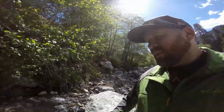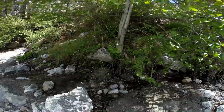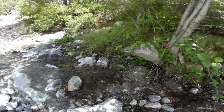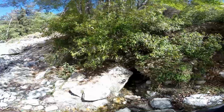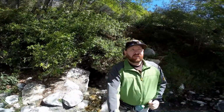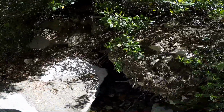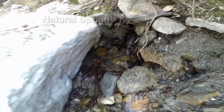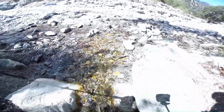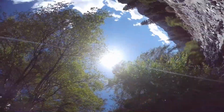You guys can hear it already. Right underneath the trees right there. Look at that, guys. And then if I come over here, here's the bigger spring. Right there. I'll show you guys up close what it looks like in there. As you guys can see, it's really flowing good.